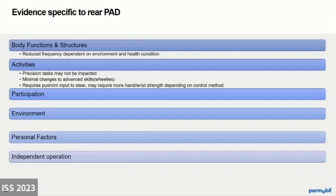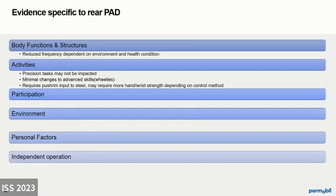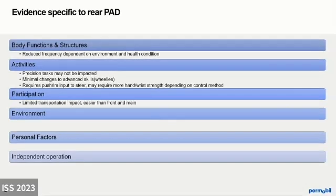So we know that rear power assist can reduce push frequency. Precision tasks typically aren't as impacted with rear power assist as they are with some of the other power assist solutions. There's minimal impact to advanced wheelchair skills. They can still do wheelies, navigate small curbs, but some of the limitations could be the hand and wrist strength needed to control, depending on the type of input device that individual might use.